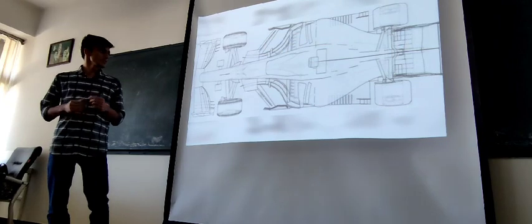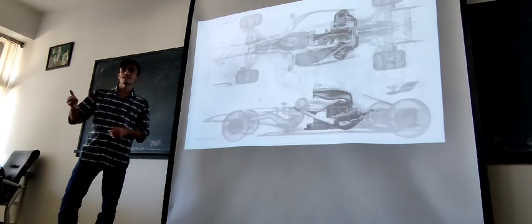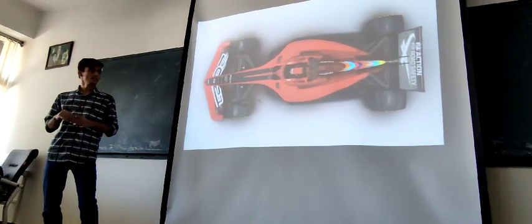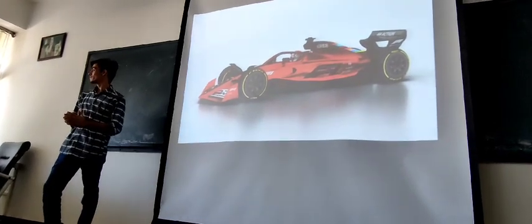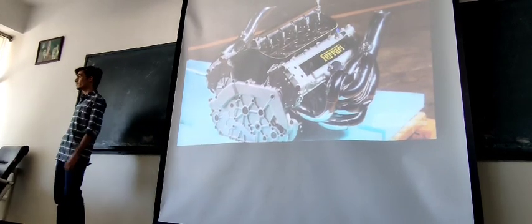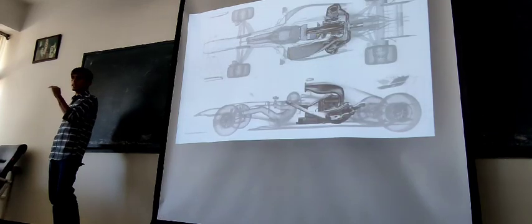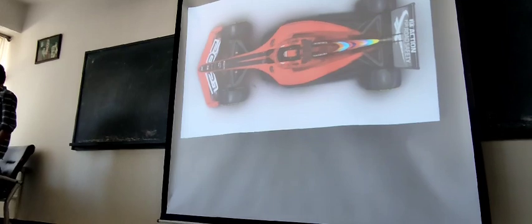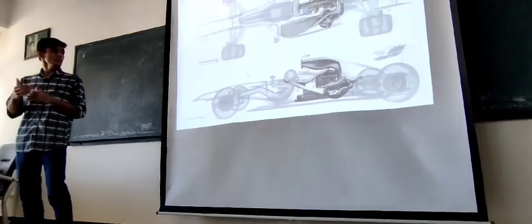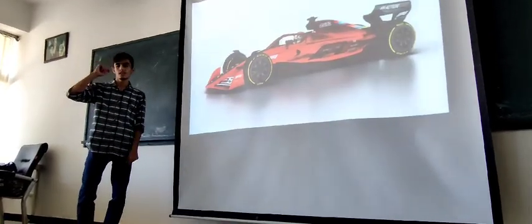One of the most important parts of a Formula One car is its chassis. It should be designed in a way that it can withstand the high pressures, friction, and the car's acceleration. The other part is its body, which should be designed to reduce the car's friction and drag, and increase the downforce, which we have studied in high school.